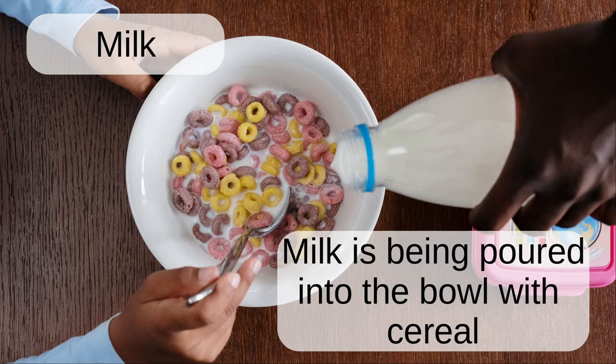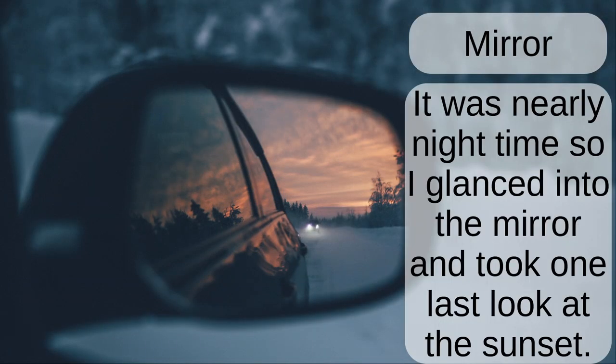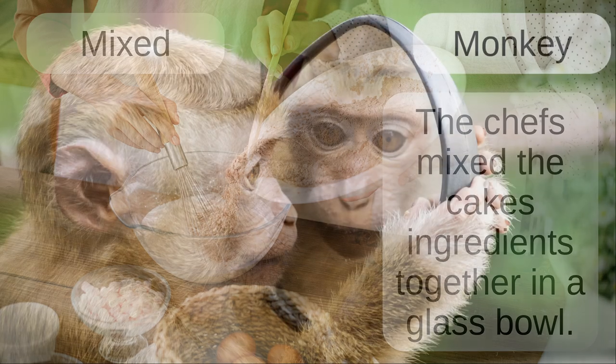Milk. Milk is being poured into the bowl with cereal. Mirror. It was nearly night time, so I glanced into the mirror and took one last look at the sunset. Mixed. The chefs mixed the cake's ingredients together in a glass bowl.